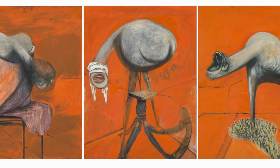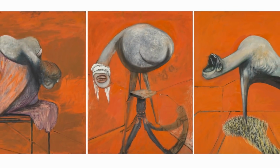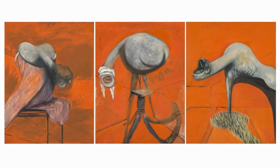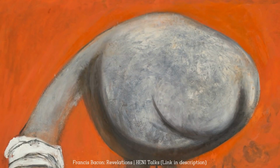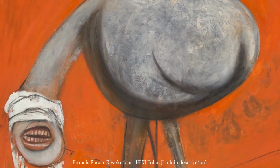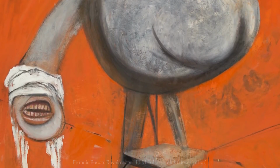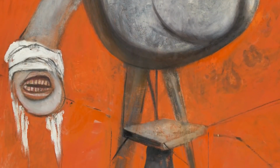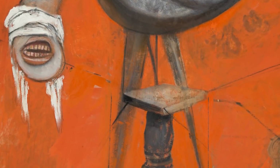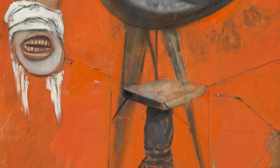Mark Stevens, one of the joint writers alongside Annalyn Swan for the biography book Francis Bacon, Revelations, gives quite an interesting and unique view on the central figure in their 2021 interview with Henny Talks. "The central figure is very, very disturbing. He's eyeless, he has a bandage around his head, great grinning mouth, but he's disturbing mostly because he's intimate. He's like a disagreeable relative that you don't want to know, or somebody who's going to slide down the bar and begin talking to you.